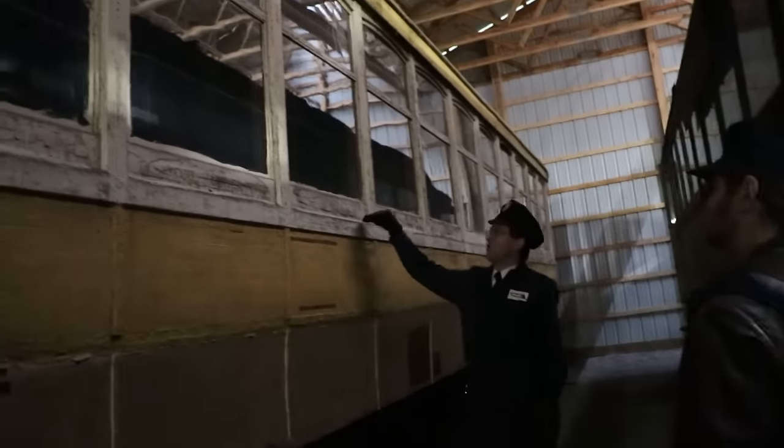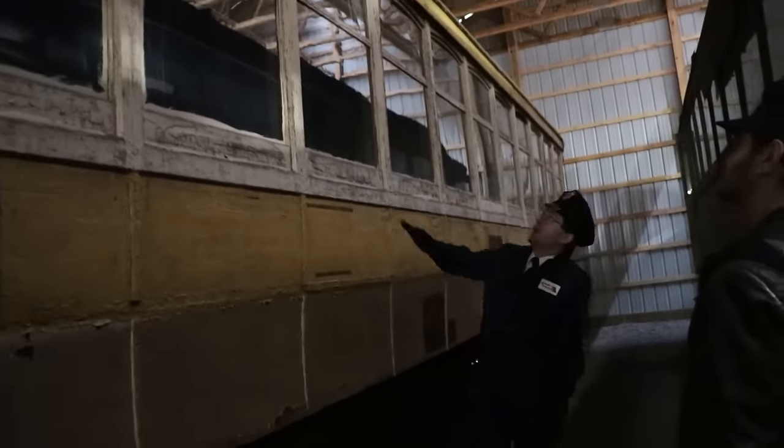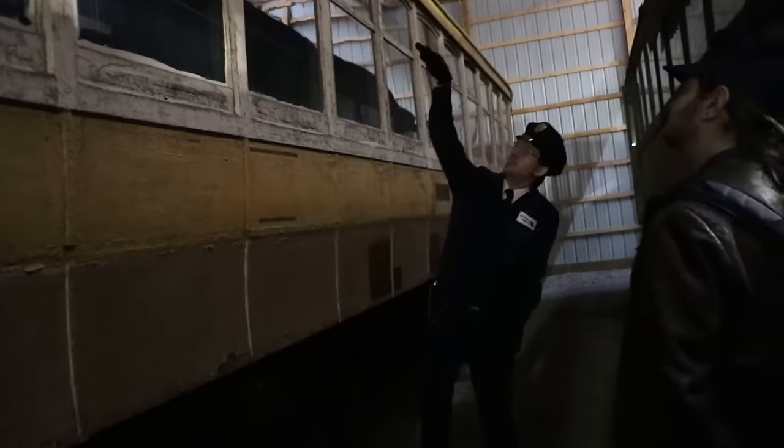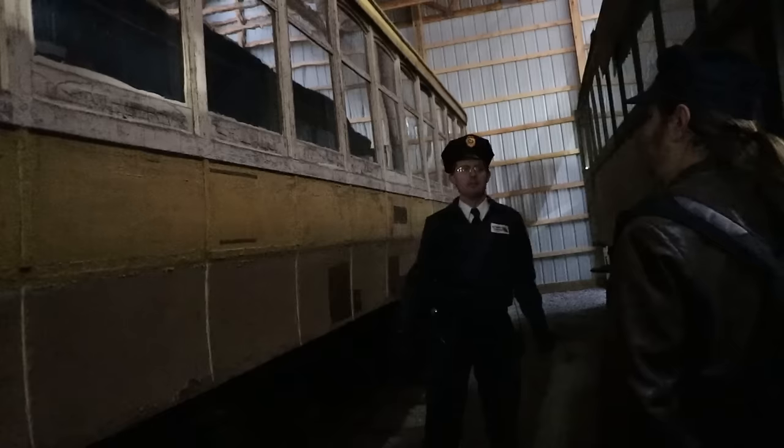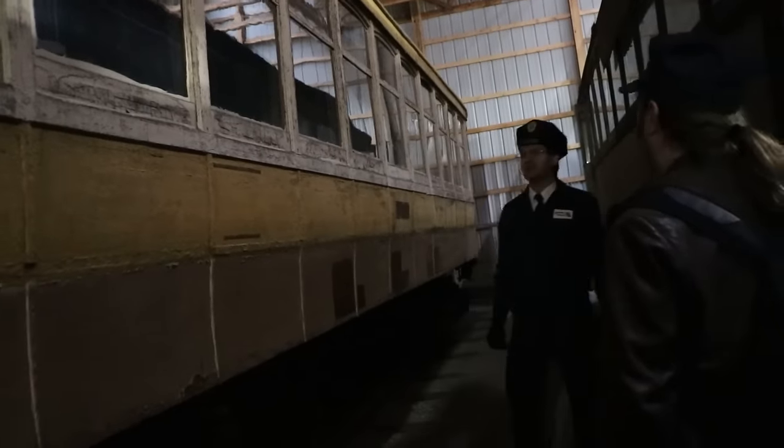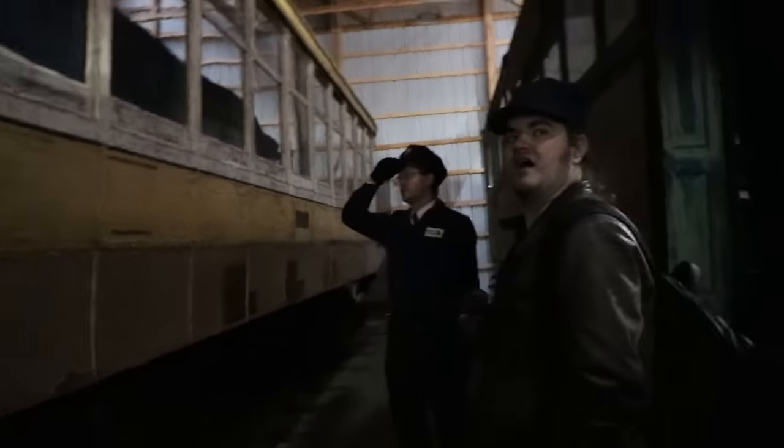This is a semi-convertible car wherein these windows will slide all the way up, lower sash and upper sash, into a roof pocket, and you're an open air car from here up to the letterboard. That's cool. That was a very common design. Actually, 249 out front is also semi-convertible.